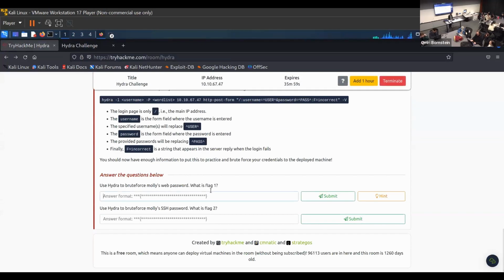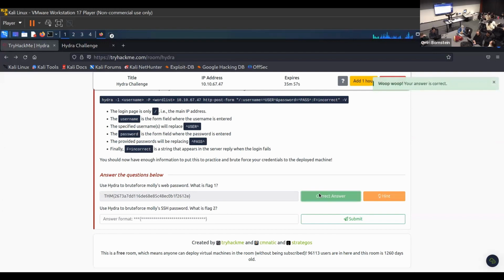And now we can put it in here, submit. Correct answer. Flag 1 done. Has everyone who didn't do it got that now? We all happy? Excellent, you're all hackers now.